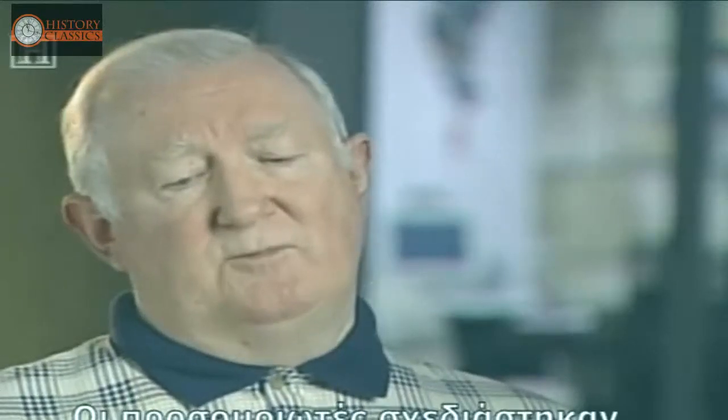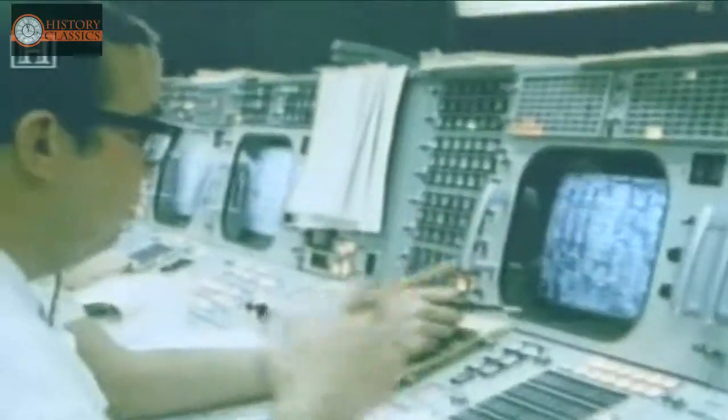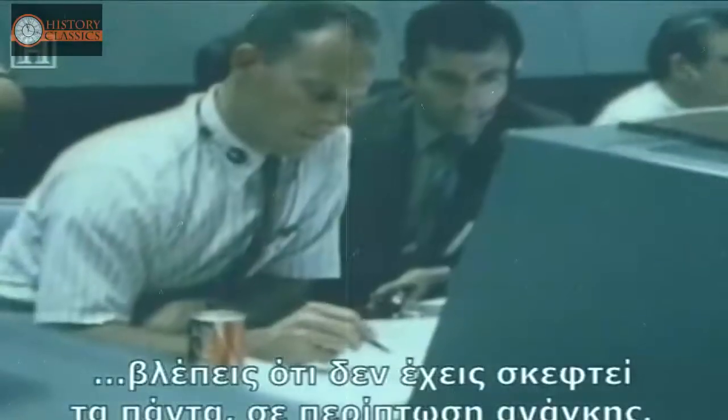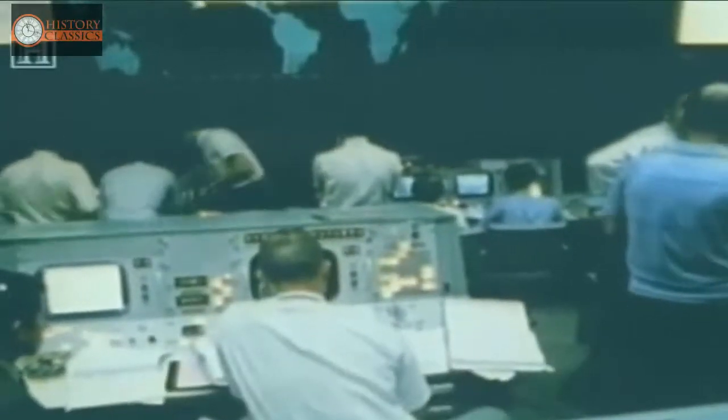Simulators are designed, for the most part, to simulate things when conditions are okay. And when malfunctions start to occur, you start to lose some confidence that you've captured all of the characteristics and all of the things that can happen as a result of malfunctions. That made people very nervous.